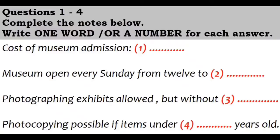Part 1. Questions 1 to 4. You will hear a talk about a museum. You should answer the questions as you listen because you will not hear the recording a second time. First, you have some time to look at questions 1 to 4. Listen carefully and answer questions 1 to 4.